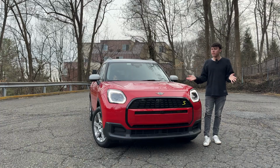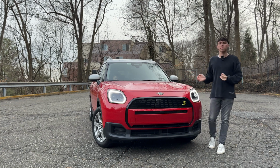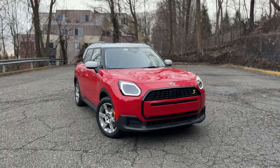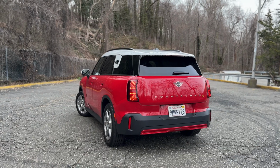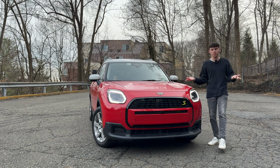Now, what about the design of this all-new MINI Countryman? Well, we've seen this car already. It's been on sale for quite some time now, and we had the John Cooper Works version, which I think looked quite cool. And this one doesn't really look that different. You're never really going to know it's an electric vehicle other than this lime green accented S badge here. That's really your only indicator to know that it's an EV, and of course, no exhaust tips out back.